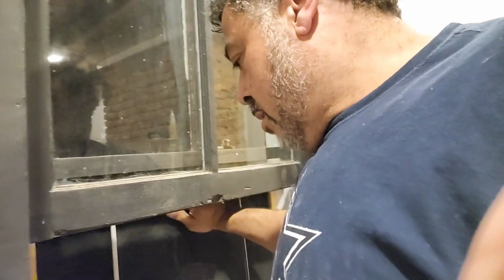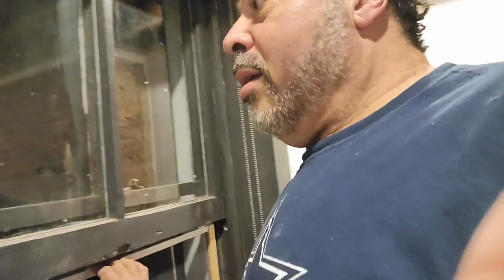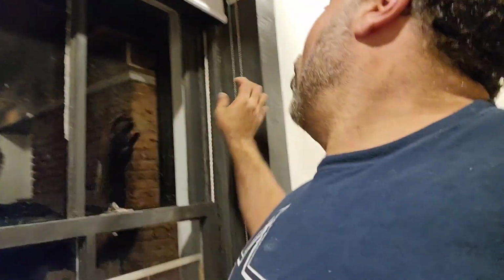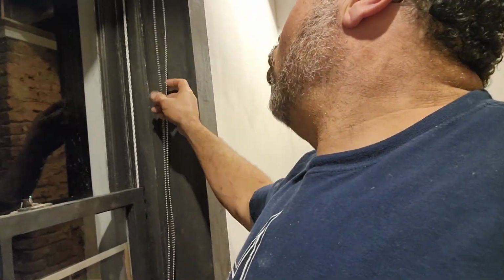We got the window working. Or we thought we did. What the heck? Oh, we got the screen in the way. Get the screen out of the way. We got the window. I just need to make a piece of trim to go over here. So let's close the blinds and call it a night.